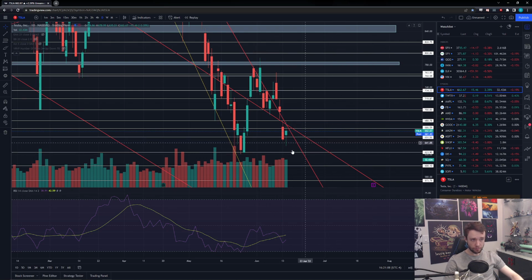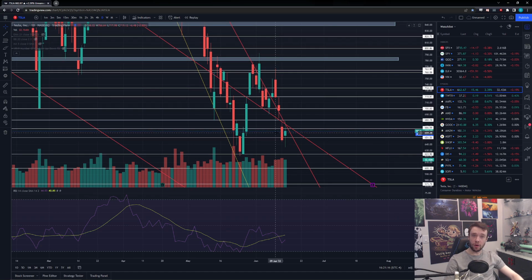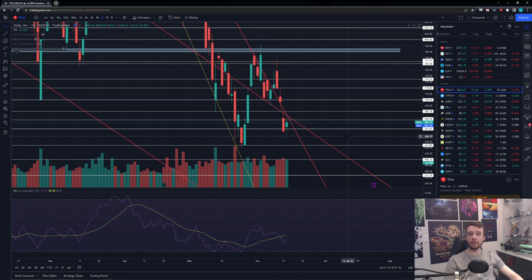Nonetheless, nice bottom on Tesla here. I still wouldn't be surprised if we do revisit 625. Like, that still wouldn't shock me. I still think that's a possibility. So keep that in mind. Maybe even tomorrow, prior to the meeting or the notes getting released, could be a massive bear trap potentially, right? So keep that in mind.